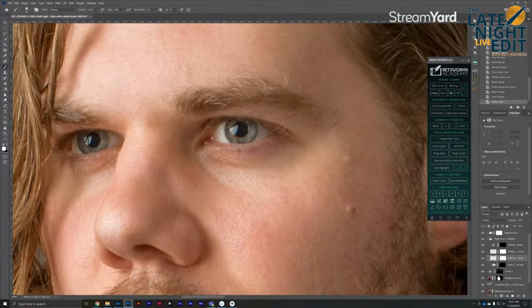So I'm going to have a soft brush. I'm going to go about 10% opacity on the brush itself. And then I'm just going to come in here and bring that out just a little bit. Make those pop.